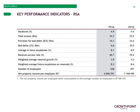Bad debts: the provision for bad debts charge to the income statement is 14.1. The actual bad debts written off through the income statement are 6.6 million. In-force escalations across all the portfolios, 8.1%. Renewal success rate, 65.7%. The weighted average renewal growth rate at 3%. Weighted average future escalations at 8.3%.